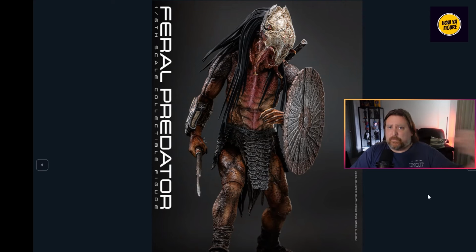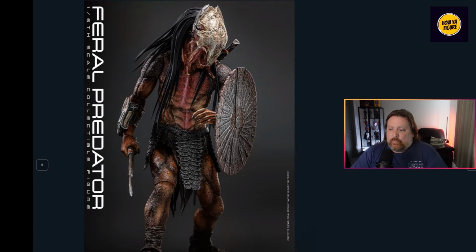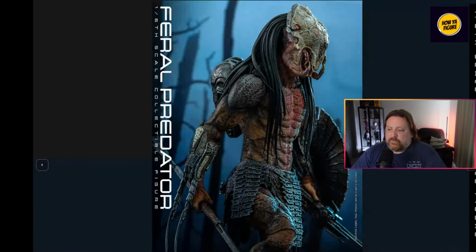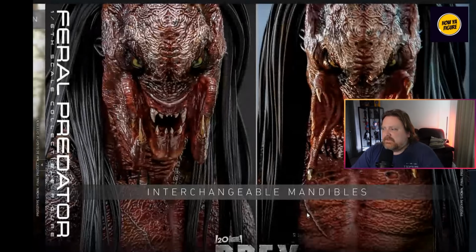Hopefully we start seeing more Predator, Alien, Terminator figures coming out soon. I just think this one looks fantastic, and I cannot wait to add this one to the collection. Again, I just wanted to throw this one in as my honorable mention. I mean, look at this thing, man. Interchangeable mandibles. Are you kidding me?